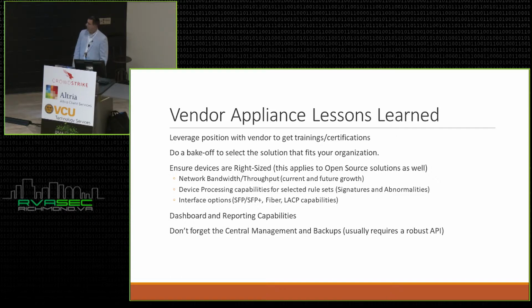So I learned to leverage my position with the vendors to get trainings, certification, and food. I do suggest that you still do a bake-off, not only right before or when you're ready to buy an appliance for the first time, but continue to assess where you're at. If you have another vendor that offers you a bake-off, check it out, get some ideas, and just affirm that either you have the right appliance, or maybe you want to look at switching. But it's always good to know what's out there.